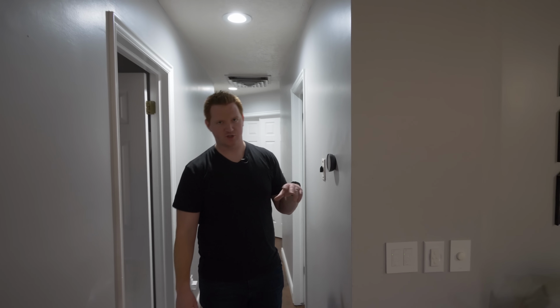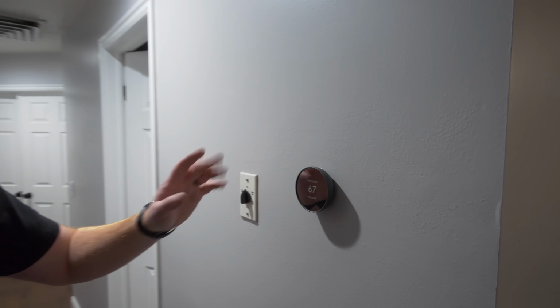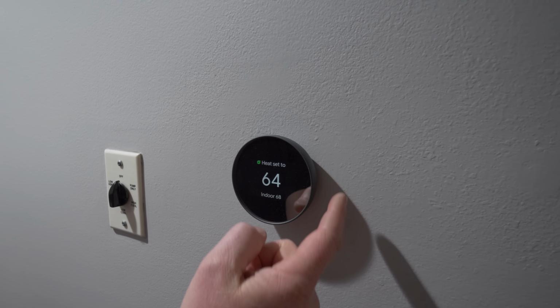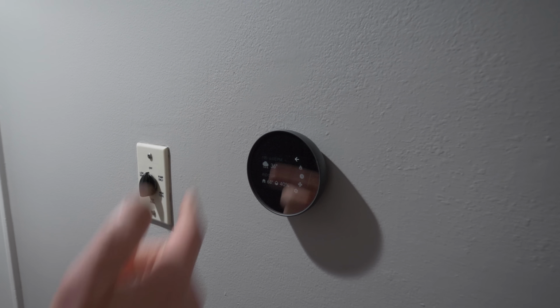Right here, this is how I can control all the heating and cooling in my house. I use the Nest thermostat. This is the new style. I really like how it works. You can instantly change the temperature by swiping up and down on the side, or I can tap to change different modes and such.